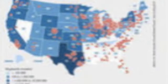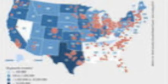This is a map of the United States and all the wind turbines around it. As you can see, there's lots of wind turbines around the Great Lakes and around the shores of the beaches and oceans.